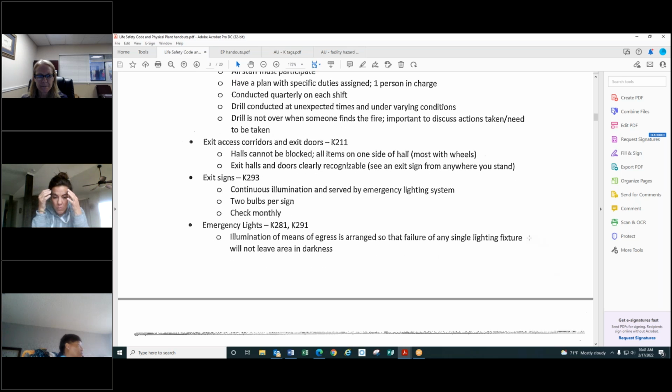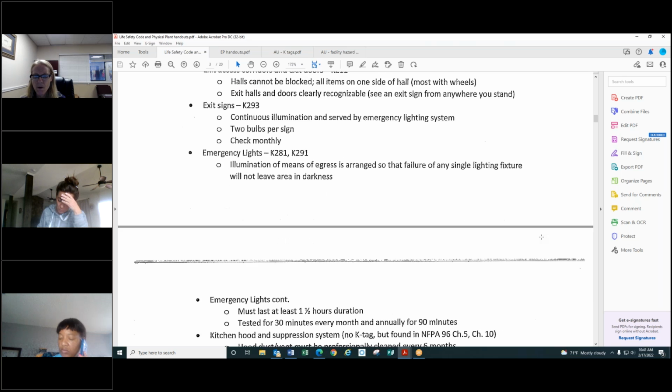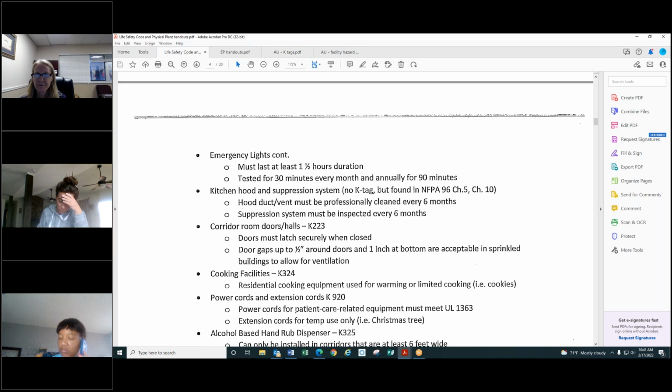Emergency lights. So you always have to be able to see how to get out of the building. So illumination of means of egress. If one bulb fails, there's another one so that there's not an area of darkness in the building. They must last at least an hour and a half if your power goes off. You need to test your lights for 30 minutes every month and annually for 90 minutes. If you have a generator and you are doing a generator test, it takes care of this for you.